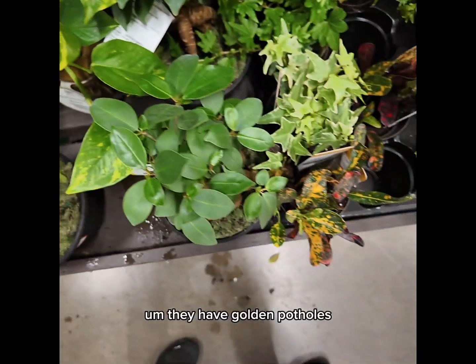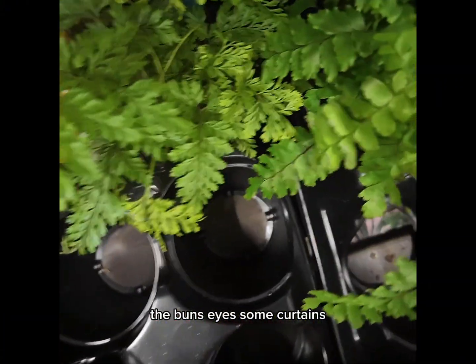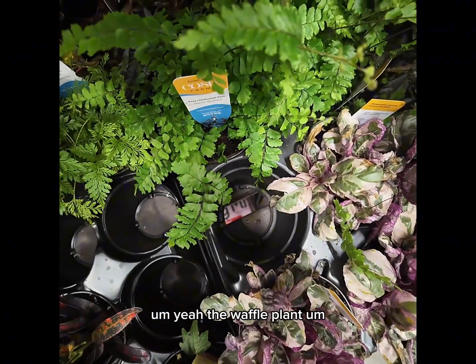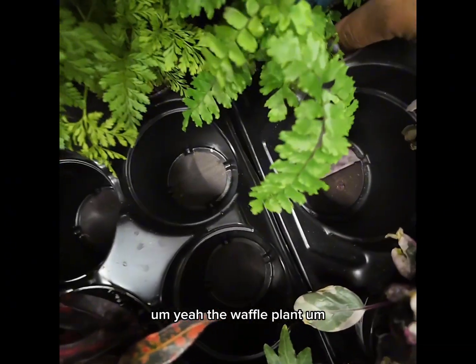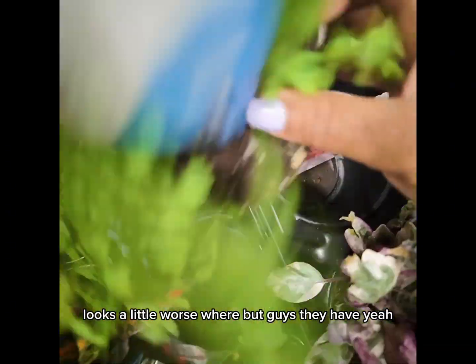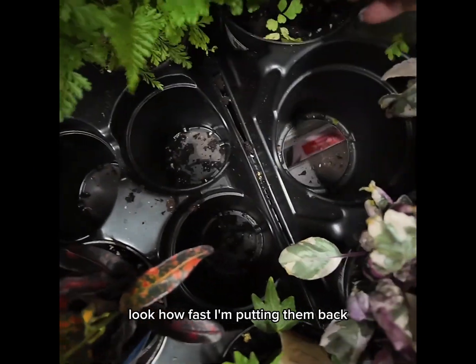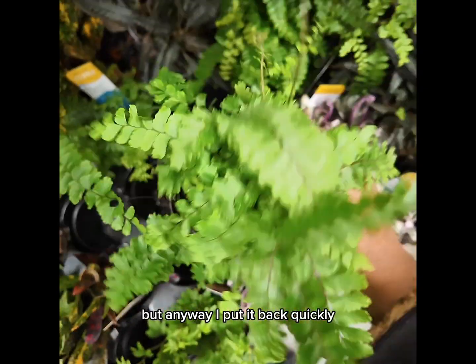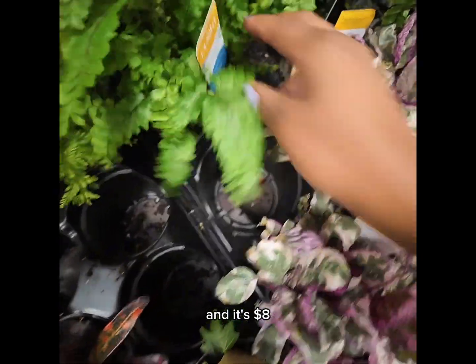I haven't seen that one that we just passed, the yellow and green one. I haven't seen that everywhere. They have golden pothos, the bonsais, some crotons. Yeah, the waffle plant looks a little worse for wear, but guys, don't look, you did not see this. Look how fast I'm putting them back. I did not want them to see me, but anyway, I put it back quickly.